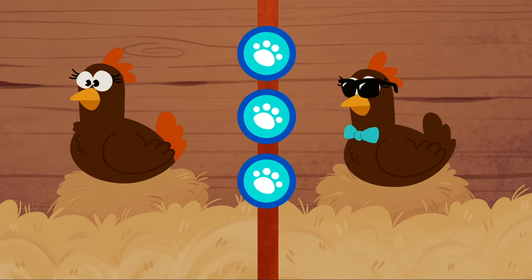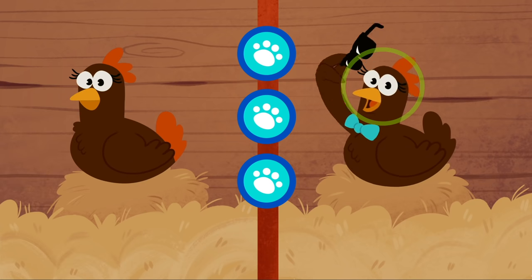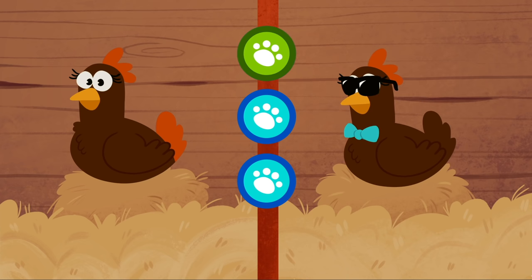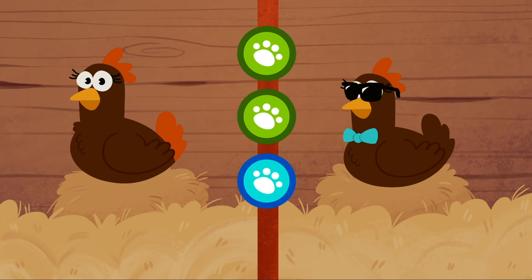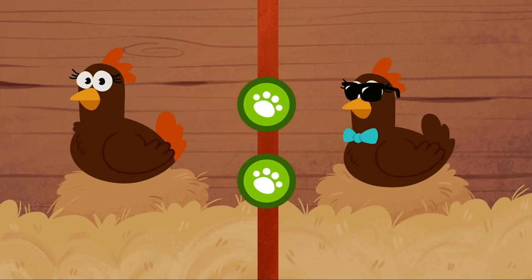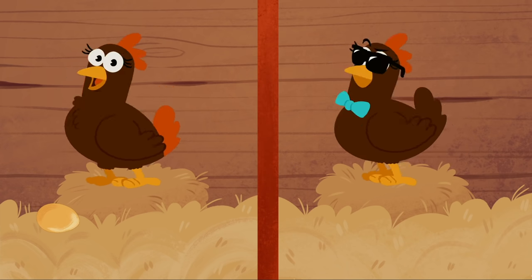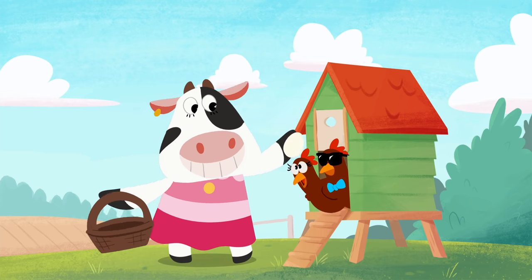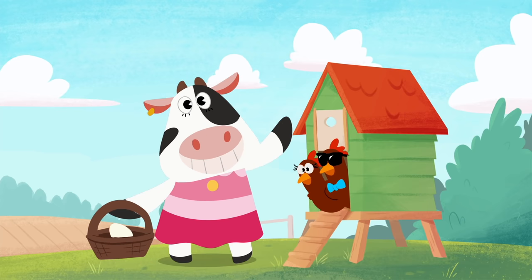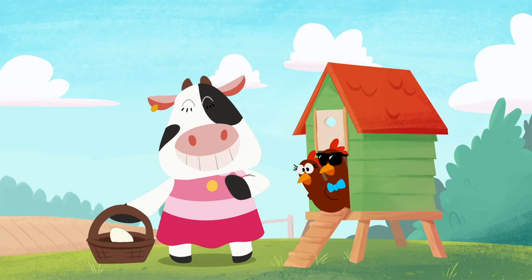Okay, this chicken has a pair of cool sunglasses. This chicken is also wearing a blue bow tie. One more to go. Now what's the last difference? Yep, that's right. It's the tail feathers. Moo remembers now. It's the chicken with the red tail feathers who had the egg. Thanks for helping Moo out, guys. Now she's another step closer to baking Hoopa's apple pie.